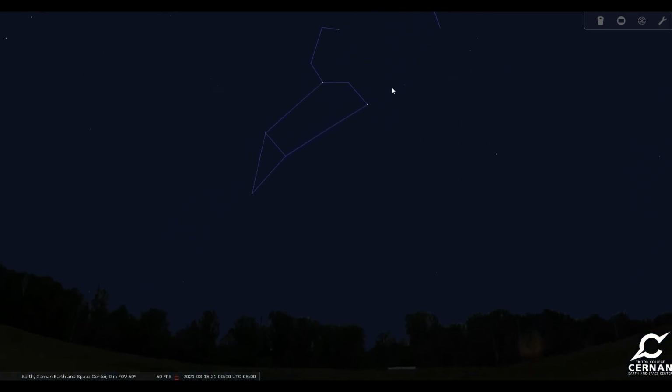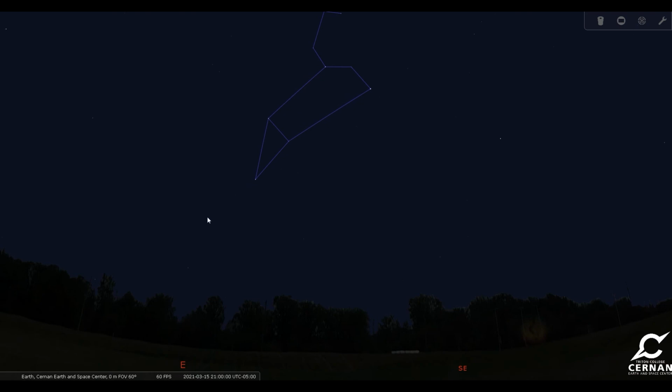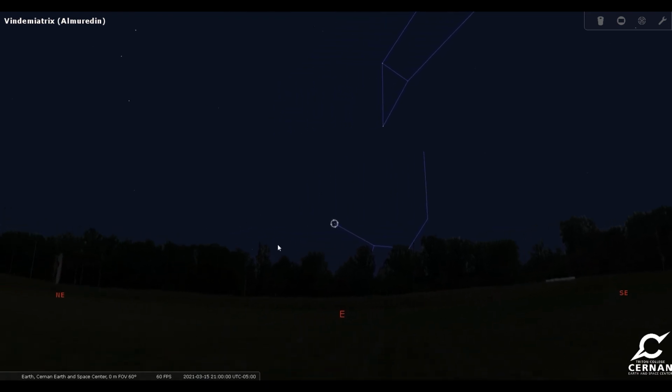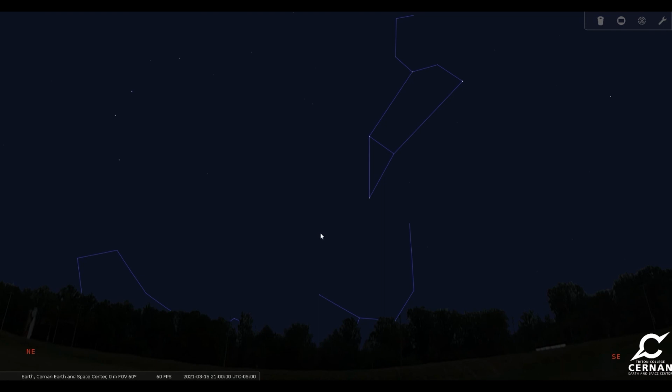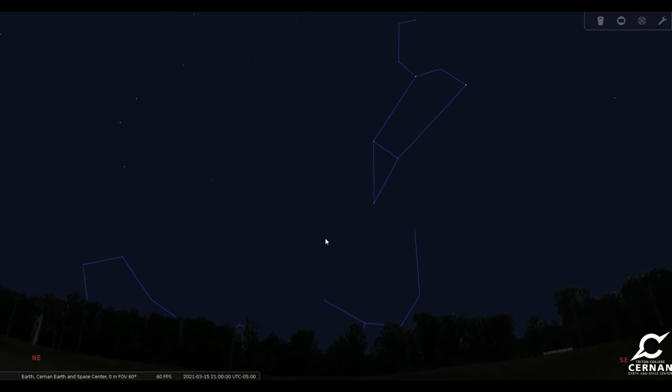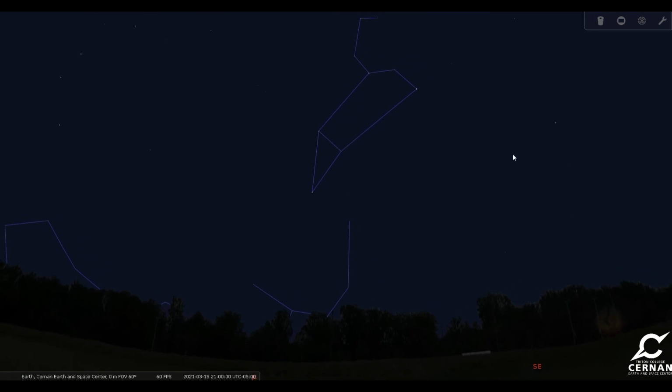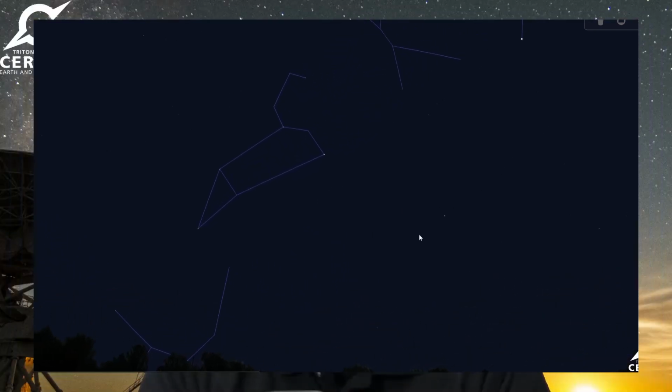We'll have some more of our springtime constellations starting to rise up, but for right now, they're still a little bit below the horizon. Things like Virgo and Arcturus in the constellation of Bootes are going to be starting to come up, but they're still a little bit too hard to see for right now. So if you wait another month or so, we'll be talking a little bit more about those. But these are what's going to be visible tonight.